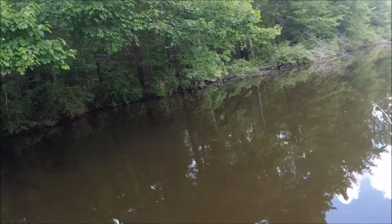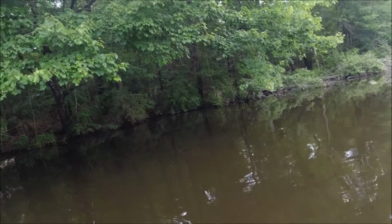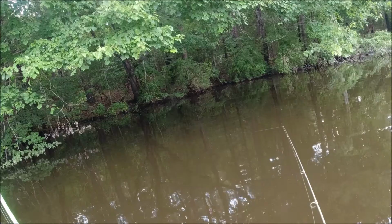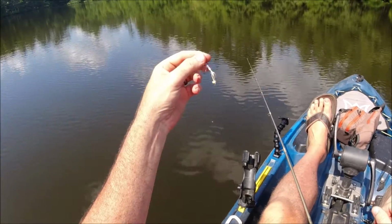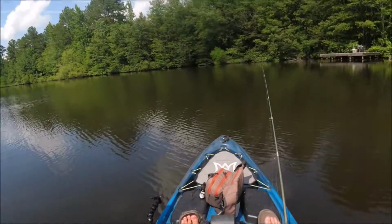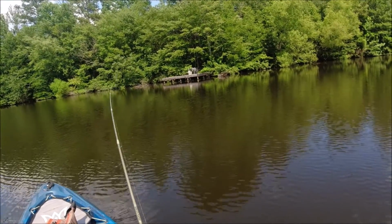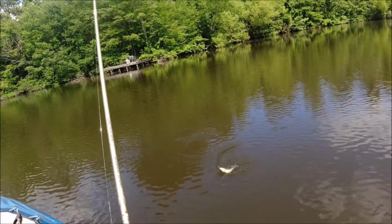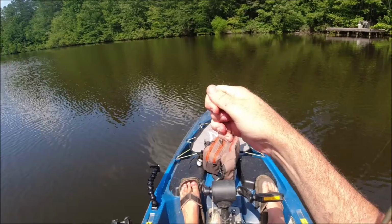There's something. I believe that was a tilapia. I wish I could have got him up to the kayak. Put a little crappie nibble on there, just about half of one. I've had 3 or 4 hits in a row over here. I finally hooked something. Could it be a crappie? Nope.